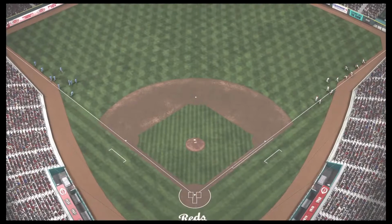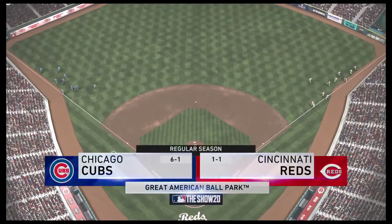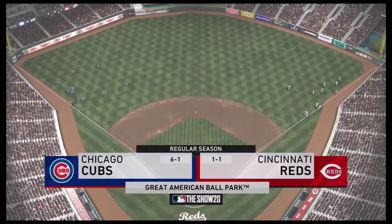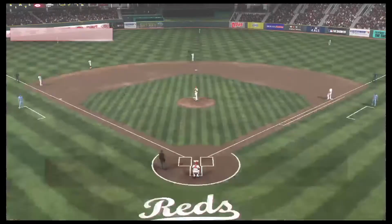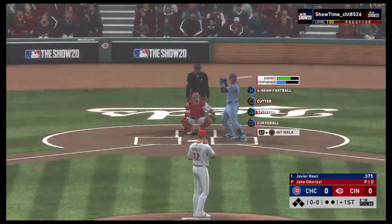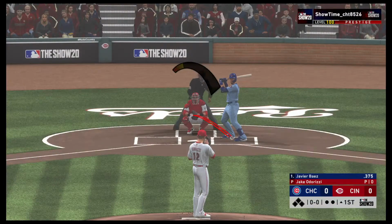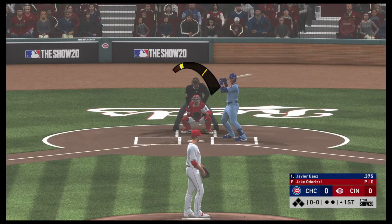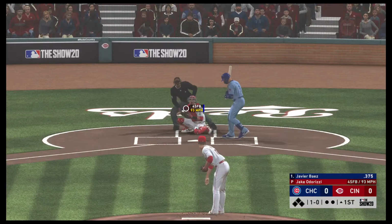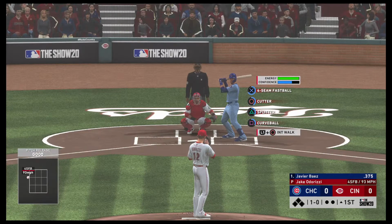We are under the lights this evening as we get you set for another edition of Baseball on the Show. Coming up, we've got a good matchup in store between the Chicago Cubs and the Cincinnati Reds. Here's Javier Baez, and we are set for baseball here this evening. He's ready. Here's the first offering. Baez. Ball one. Oh, that's out. First pitch, 7 o'clock.